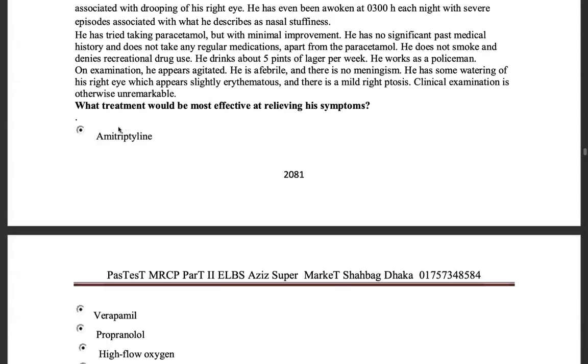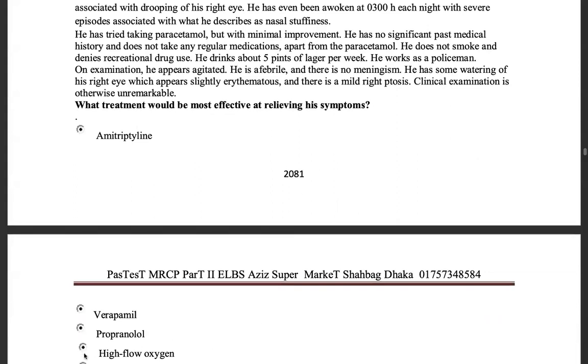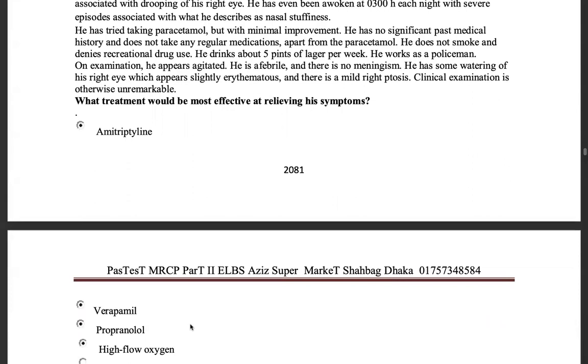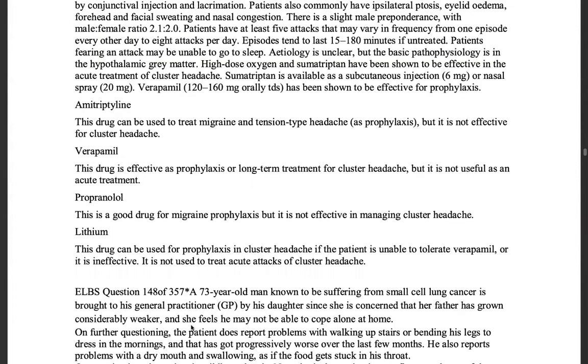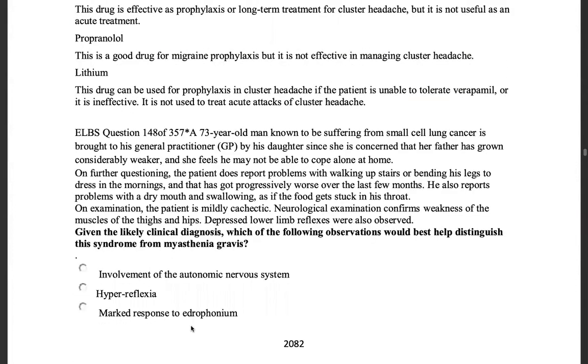So then what do we give? What treatment would be the most effective? 100% oxygen, high flow oxygen, that's it. High flow oxygen, and after that sumatriptan. Okay, after that it goes to cluster headache.